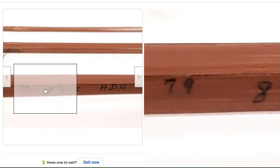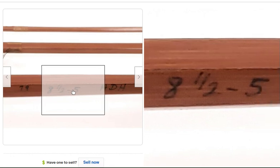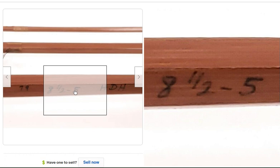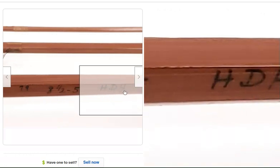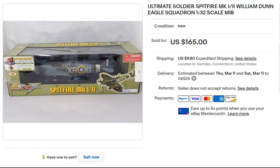So I don't know if the 79 was the year, but 8.5 is 8.5 feet, and then 5 ounces, that's the weight of it, tells the fly fisherman what line to use for it. And the HDH here has something to do with the model also, the flexibility of it, which matters to the customers, and they know what they're looking at. So as long as you tell them what it is, they're going to buy it. This one was one of the less desirable Phillips and Paragon rods, and it sold for $150. Some of these old bamboo fly rods could go for many hundreds of dollars. So something to watch out for.